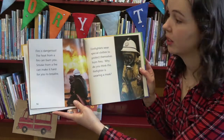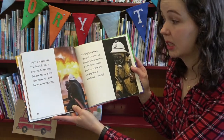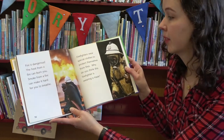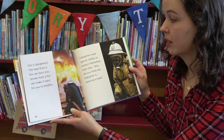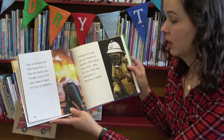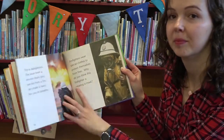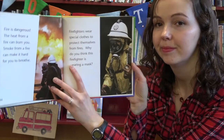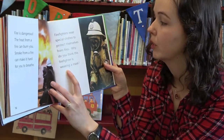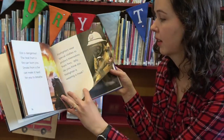Fire is dangerous. The heat from a fire can burn you. Smoke from a fire can make it hard for you to breathe. Firefighters wear special clothes to protect themselves from fires. Why do you think this firefighter is wearing a mask? Maybe to prevent him or her from breathing in smoke? Maybe it's an oxygen mask?